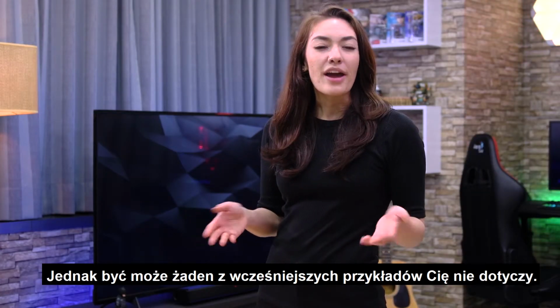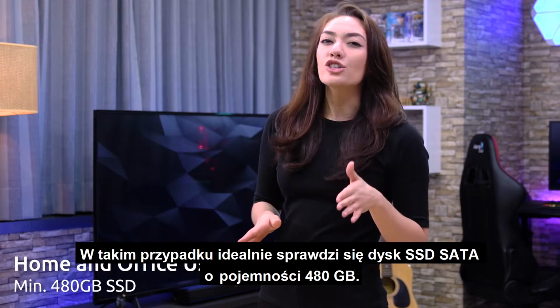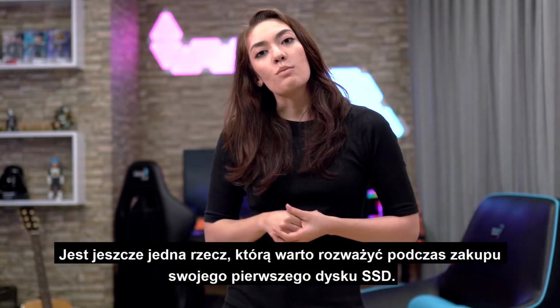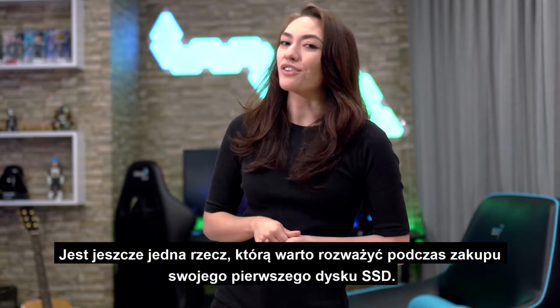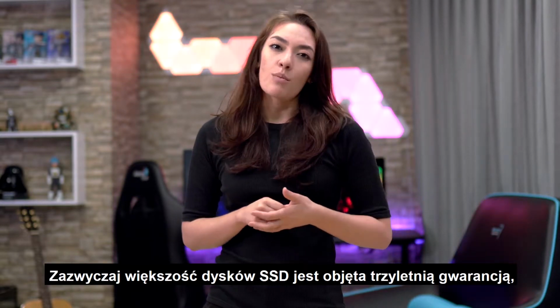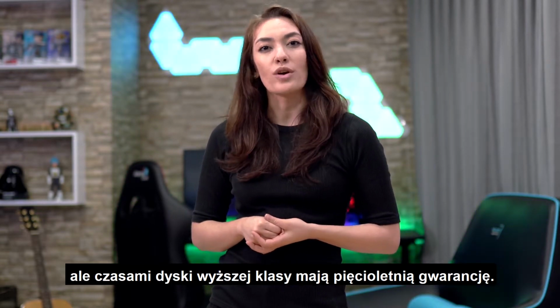Perhaps none of these apply to you, and you just need something for your work computer to store your documents on. For this, a 480 gigabyte SATA SSD would be perfect for the job. One last thing that you might want to consider before pulling the trigger on your first SSD is the warranty period. Typically, most SSDs come with a 3-year warranty period, but sometimes higher-end drives have a 5-year warranty.